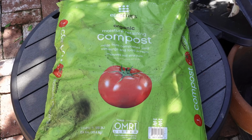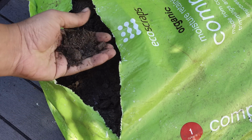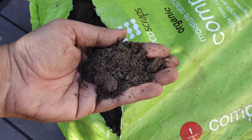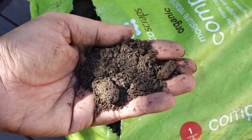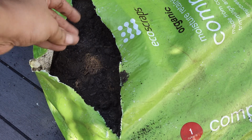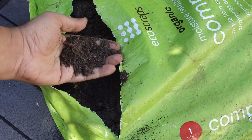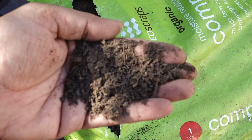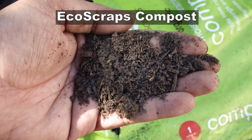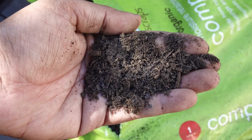Now I wanted to show you one bagged compost variety that I usually use in my garden. And again, I'm not associated with this company or anything to do with this company at all. But after having tried all the products in the garden store, this is one product that I really like because it's got a really good composition. It's got a lot of good things inside it. It's called Eco Scraps Compost. And if you're not making your own compost, this is a good compost variety to buy.